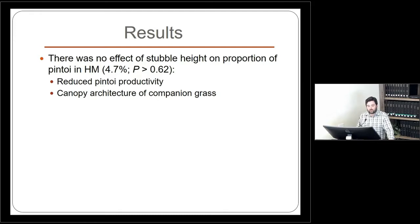were likely related to, first, the reduced Pintoi productivity here in our area. We know this not only from this experiment, but also from others, that the plant is not really productive. So one of the reasons for this lack of difference may be this productivity, and it might also be related to differences in our companion grass. We know from literature that the grasses the other authors used are usually taller, and they are bunch grasses, and they have more bare ground spaces between them. We believe that our Bermuda grass had really little bare ground, and that might have caused this lack of response.